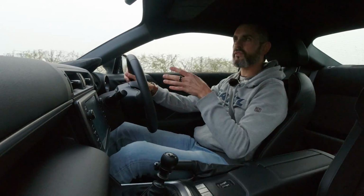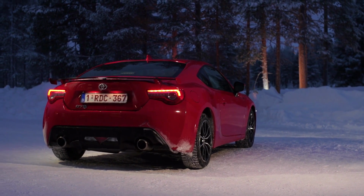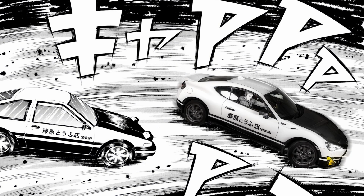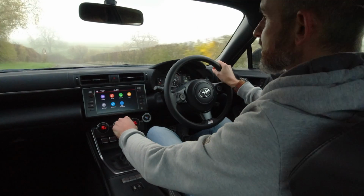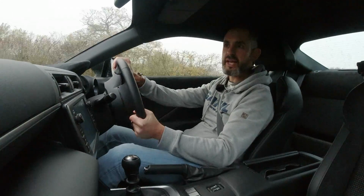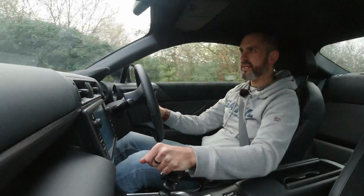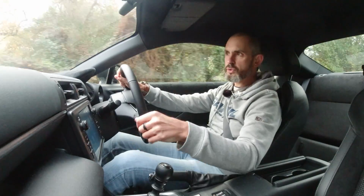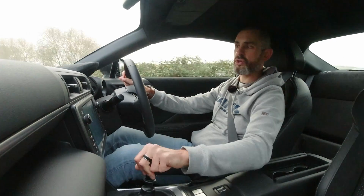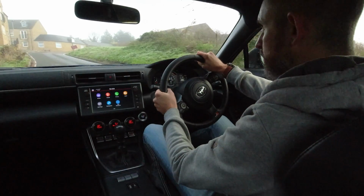So this car carries on from where the GT86 left off, which had a really long production period actually, and that car was inspired by the Corolla AE86 from the 80s, front engine rear wheel drive. But this car originally was developed with Subaru. So Subaru brought out the BRZ, which is a rebadged version of the GT86. The GR86 sits on its own. Crucially, and I really like the GT86, but it was lacking two things. Majorly, I think, lacking in torque and power, but not control.